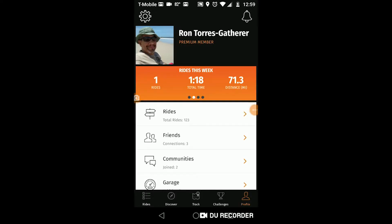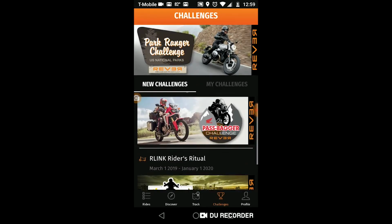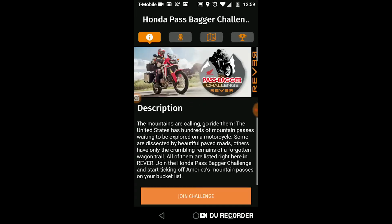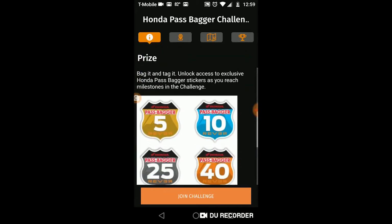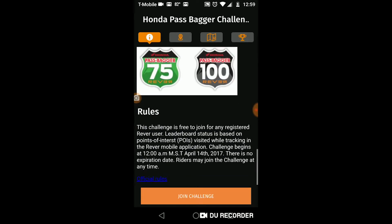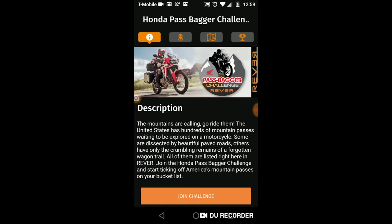So in the challenge section, we click on that and we're going to see the layout of challenges that are available for you to join. It starts off with Park Ranger Challenge, which is kind of like the header for this section. There's a Honda Challenge, where you can ride some of the high passes out west and whatnot. It's a pretty nice little challenge. And as you accumulate different rides, you'll get badges that you can add to your page. And it has a rules section so everybody knows what's going on.